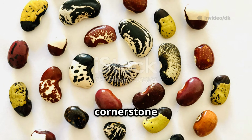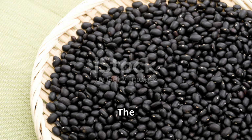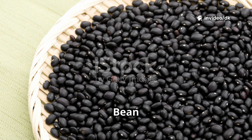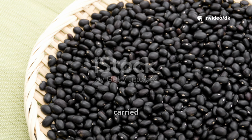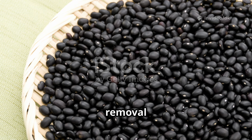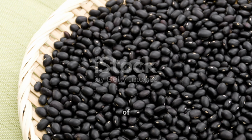Beans are a cornerstone of agriculture, but honestly, many unique varieties have been lost to time. The Cherokee Trail of Tears bean is a pole bean with a really poignant and powerful story. It was actually carried by the Cherokee people during their forced removal from their ancestral lands in the 1830s, a journey known as the Trail of Tears.